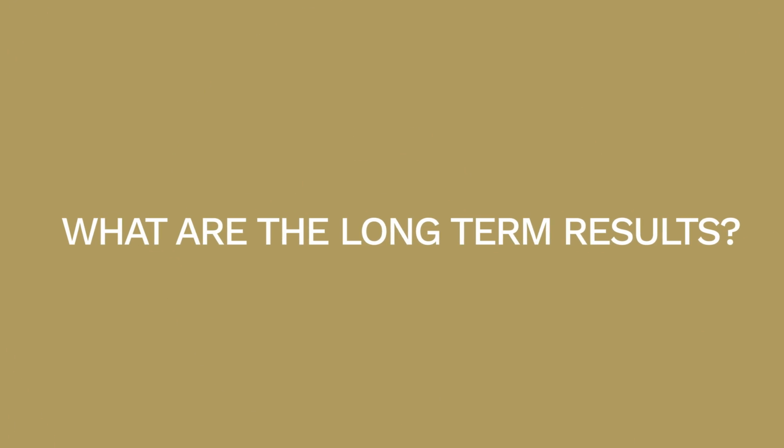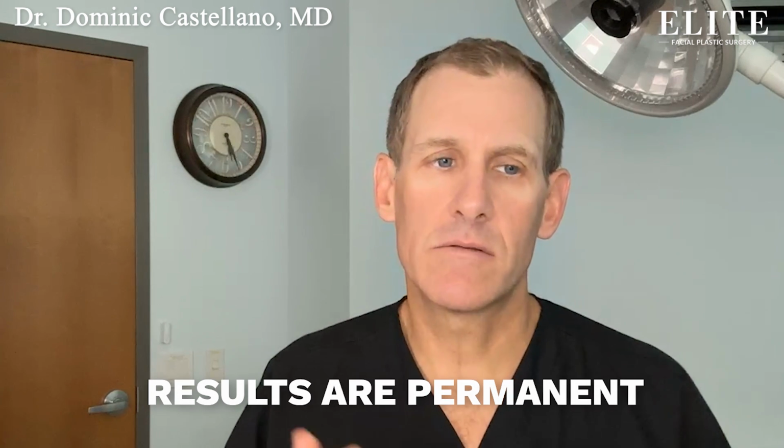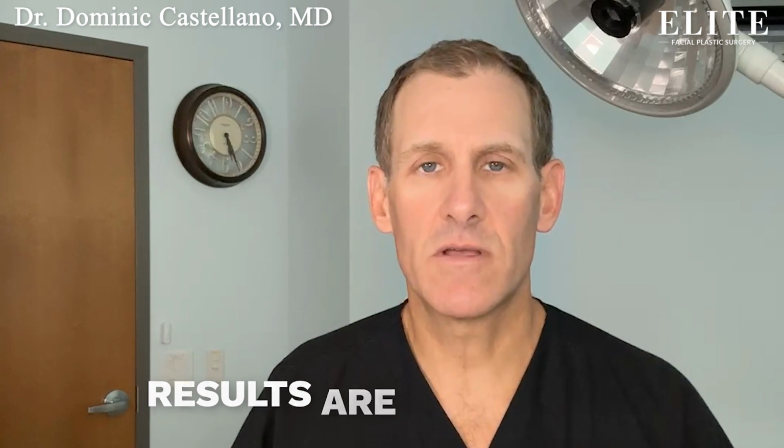Now, with the brow lift that I'm talking to you about, the long-term results are going to be, essentially, for the rest of your life. Now, it's not going to stop the aging process, obviously, but it certainly complements doing an upper lid blepharoplasty to open up what we call the upper periorbital area.